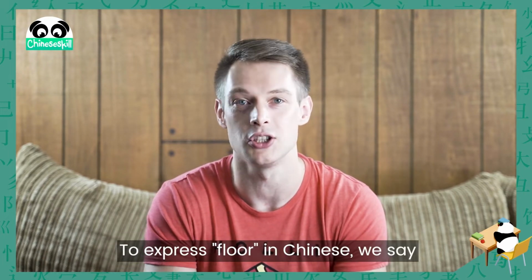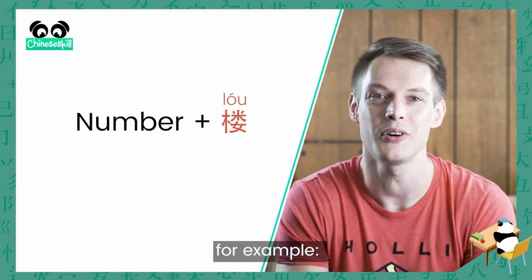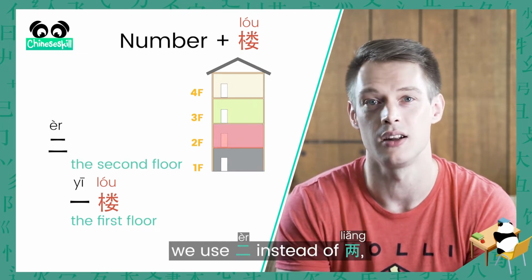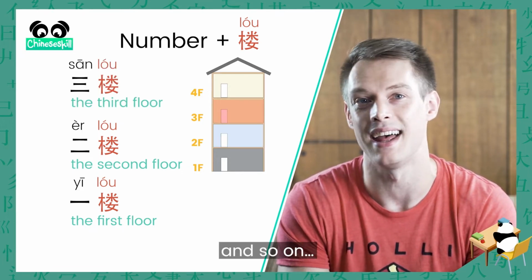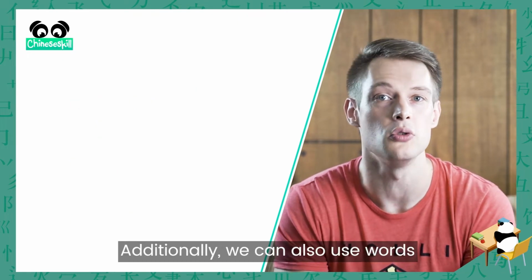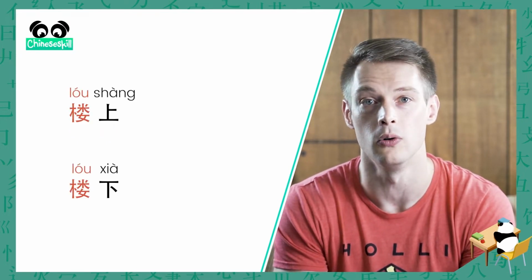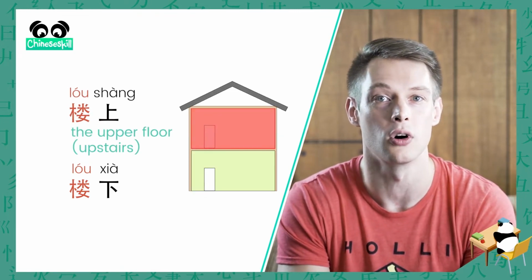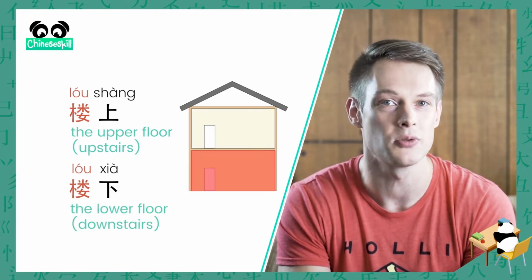To express floor in Chinese, we say 楼, and to count the floors in a building, we simply say a number plus 楼. For example, 一楼 is the first floor. For the second floor, we use 二 instead of 两 and say 二楼. Third floor is 三楼, and so on. Additionally, we can also use words like 上 for up and 下 for down with 楼 to form new positional words. 楼上 means the upper floor or upstairs, and 楼下 means the lower floor or downstairs.